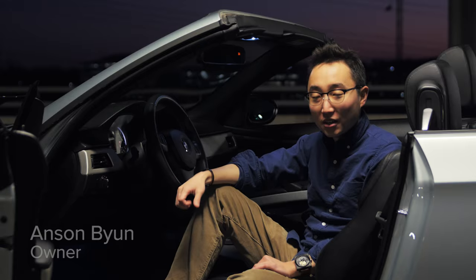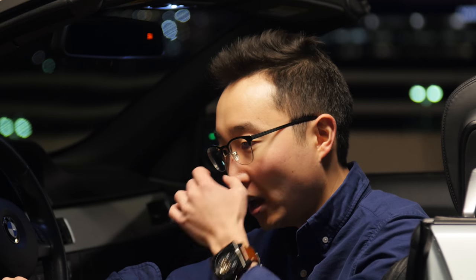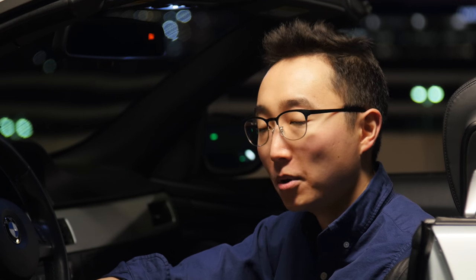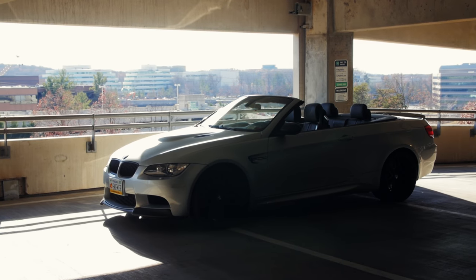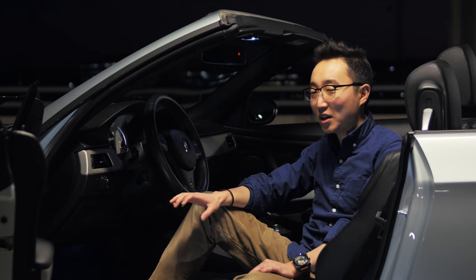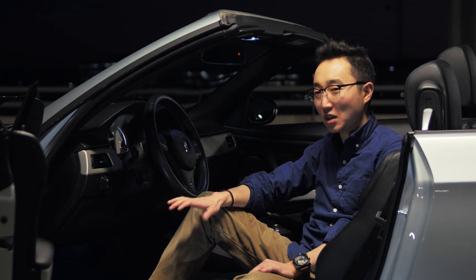I'm Anson Gunn. I drive a 2008 BMW M3. I bought this car back in April of 2012, so I've had it for almost 5 years now. My older brother actually owned an E46 M3 back in the day. There was something about it that made it feel like a very refined sports car, but it wasn't crazy enough. It wasn't aggressive enough. It almost felt a little too tame.